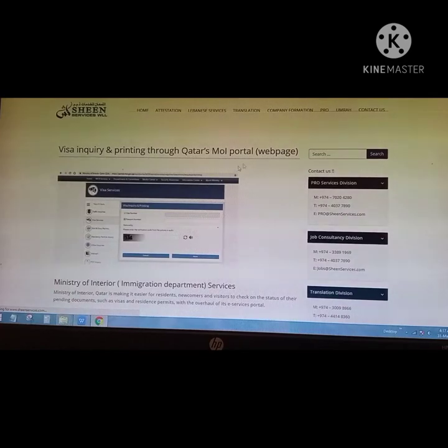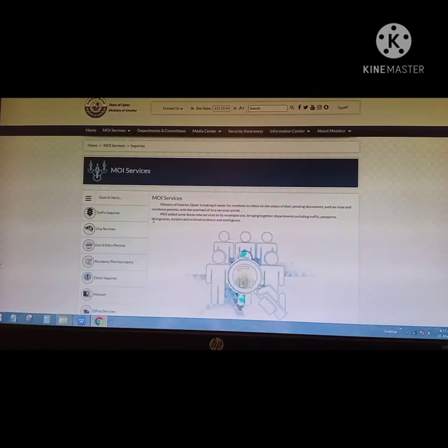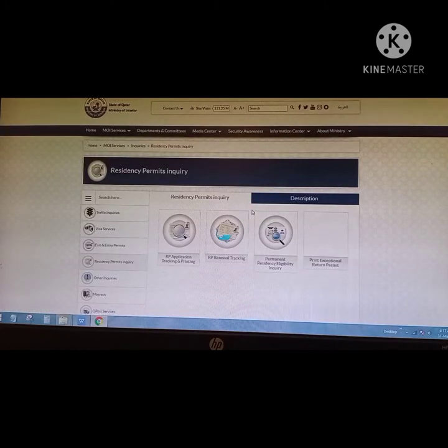We shall go to the portal. You'll click here, then we shall just go to the website. As earlier, we have the traffic inquiry, the visa services, entry and exit permits. We don't have the exit and entry permits anymore. We shall just go straight to the residence permit inquiry. When you click that, this is what will come: RP application and tracking printing, RP renewal tracking, then permanent residence eligibility inquiry, then we have the print exceptional return permit.